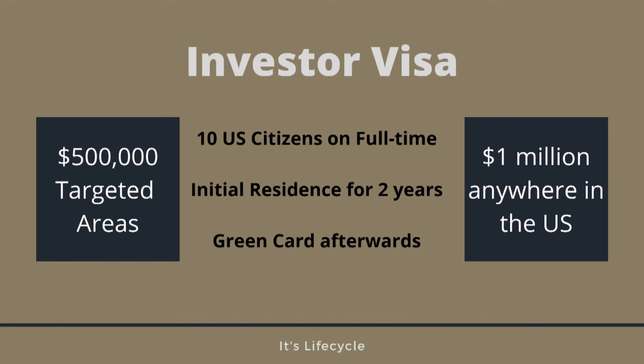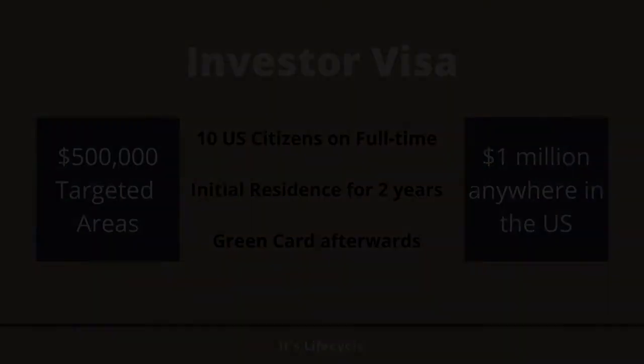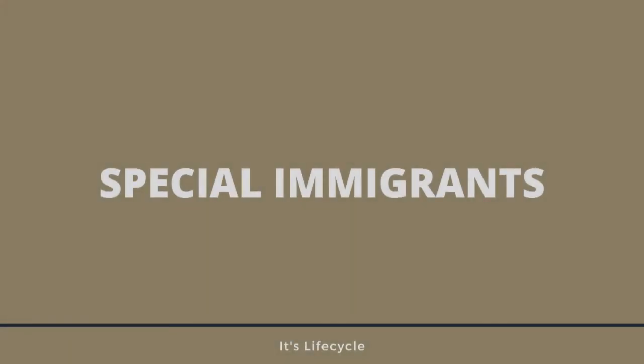It is one of the best and most secure options if you can afford the investment and have any business plans in hand. Next, special immigrants. Special immigrants is available for a few categories like religious workers, foreign medical graduates, and green card holders who spent more than 12 months out of the US.